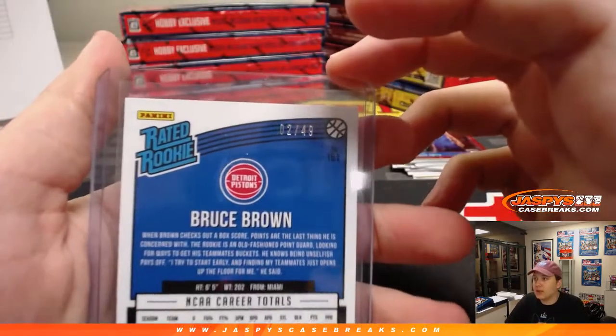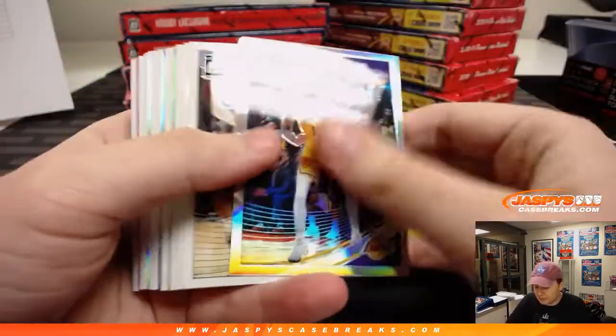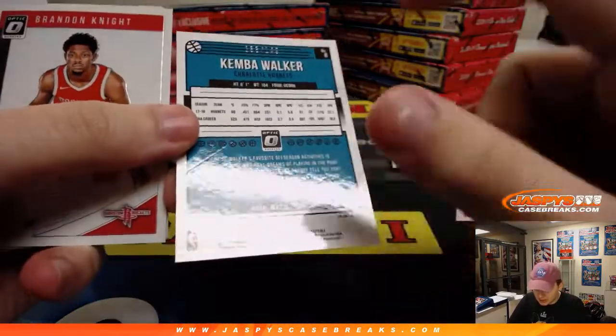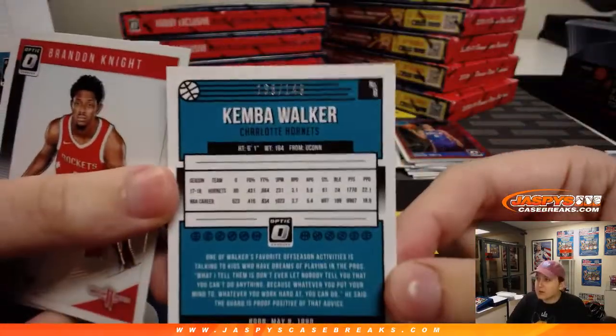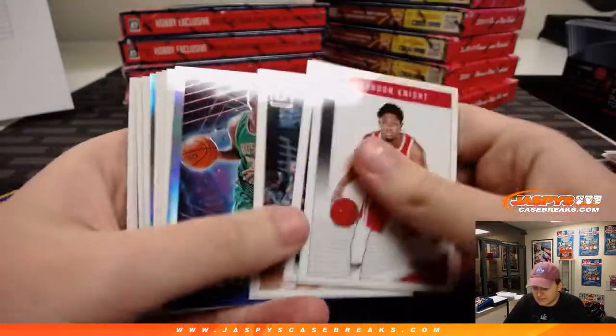2 out of 49, Detroit Pistons. That's going out to Phillip with that one. We got a Kemba Walker green. Is he going to be traded? Wow, kind of a cut in the back of the card there. I don't know if you can see that. Panini might be able to replace that. Number 149, Charlotte Hornets. That's Chris.